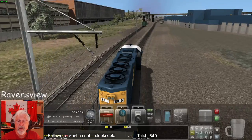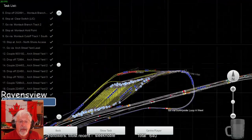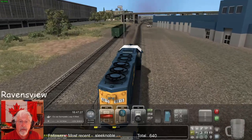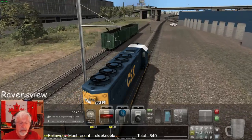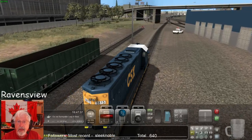Oh, we must be heading south now if we're going to Sunnyside Loop A East and then going around the west. Hard to tell really, other than the fact that it's a loop. That's better.